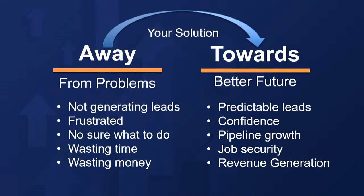Your solution becomes the gateway that gets them out of the terrible life they're in today and into the beautiful life of tomorrow. And so when you think about, how are we going to message our business, just think about what are those problems that my customer is living with today. In our case, it's like they're not generating leads. They're frustrated. They don't know what to do.